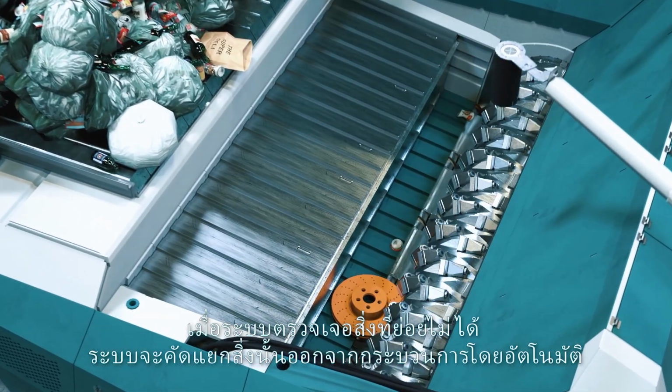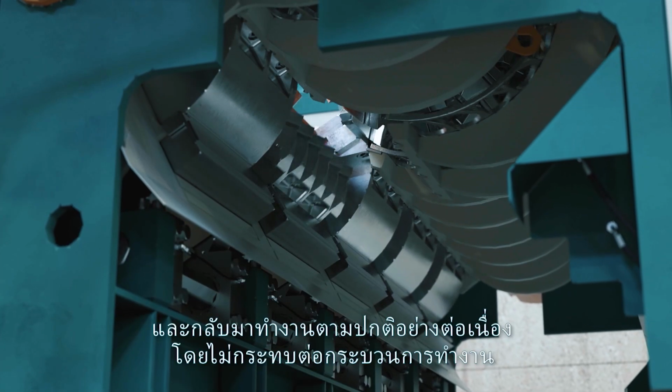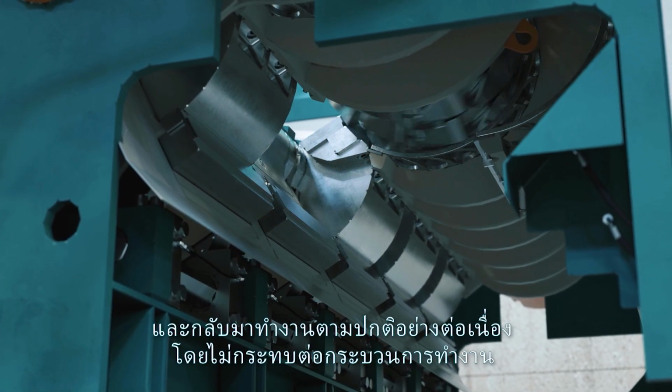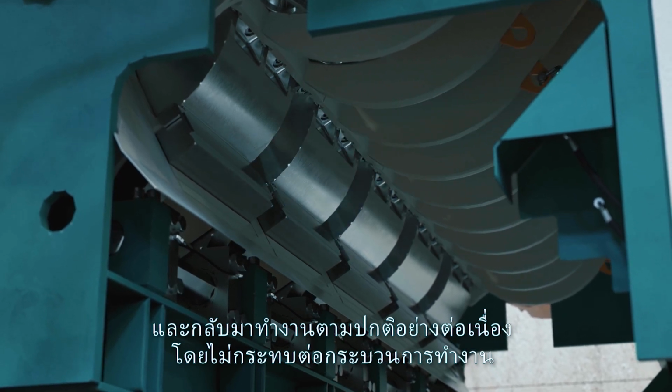Once an impact is detected, it automatically removes the item from the process and then continues normal operation without disturbing the process or requiring any user input.